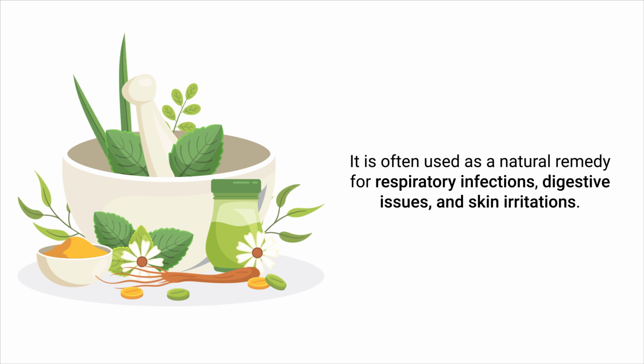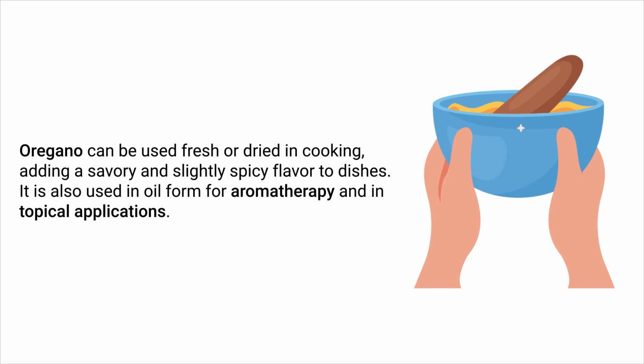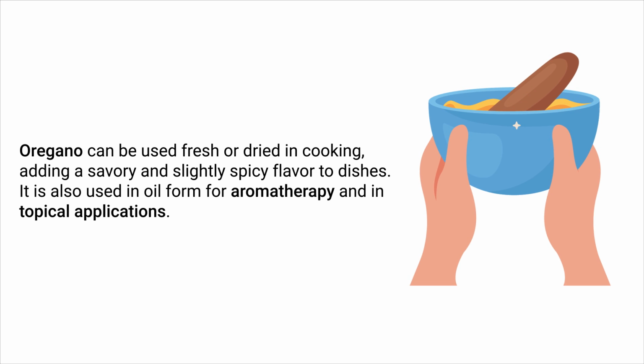It is often used as a natural remedy for respiratory infections, digestive issues, and skin irritations. Oregano can be used fresh or dried in cooking, adding a savory and slightly spicy flavor to dishes. It is also used in oil form for aromatherapy and in topical applications.